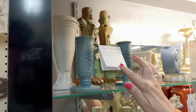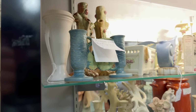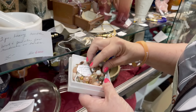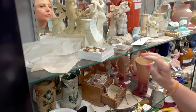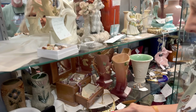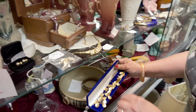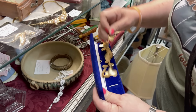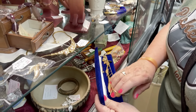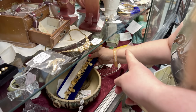I just want to take a look at this Roseville, the Bushberry Double. Isn't that interesting? Really nice. 125. And this is a light colored necklace. And let's see what else we have. I'm looking down here. I saw it and now I have to re-see it. And these are costume gold. I don't think I'll do that one.